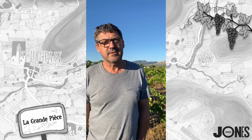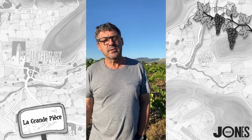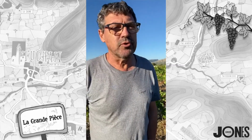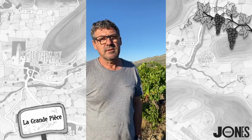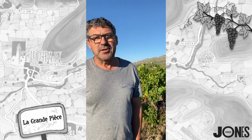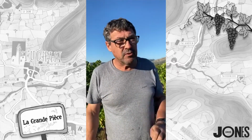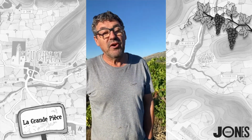Adam asks, can you tell the yield of this vineyard today? I suppose about 30 hectolitres per hectare. That's quite big for us. We'll see later, we'll tell you maybe Sunday when we've pressed it. But we're happy with it, because it's the first time we pick this vineyard, so we can't know exactly. 25, 30, I don't know.